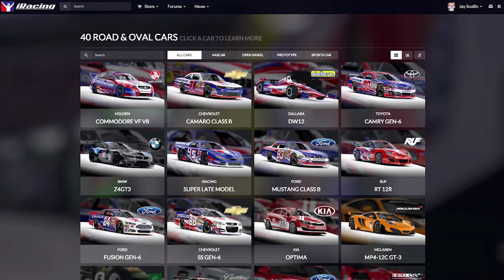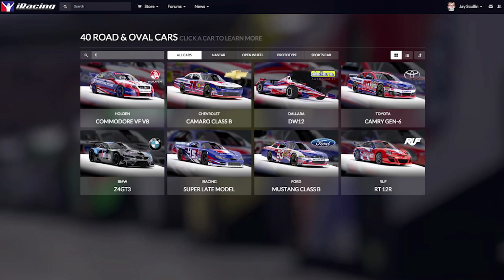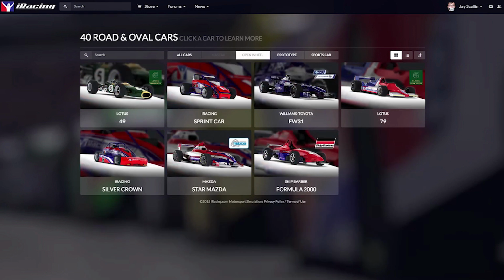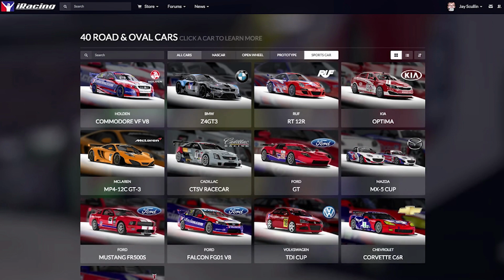So with this interface, we have live search, which is something that's lacking in our current site. And as you can see, it updates the grid based on what you type. It should make navigating our 40-plus cars much easier. You can also filter NASCAR, open wheel, prototype, or sports car, whatever we define, and it'll update the list accordingly.